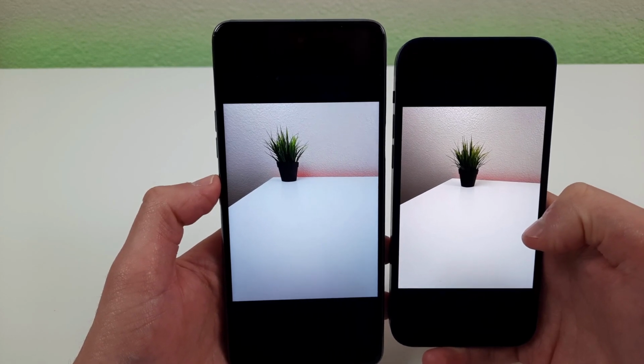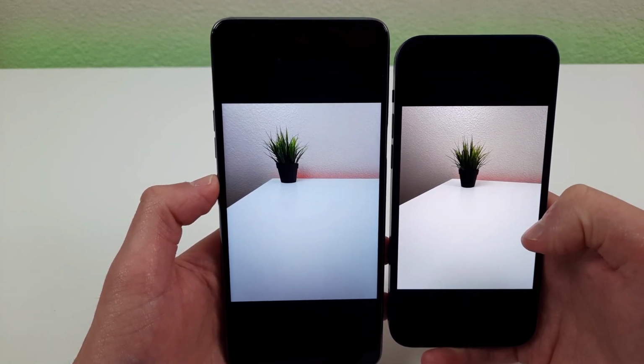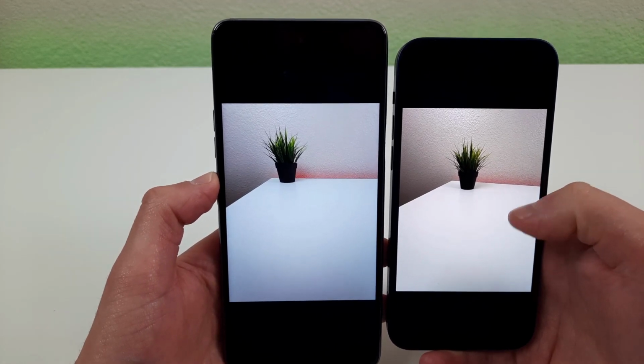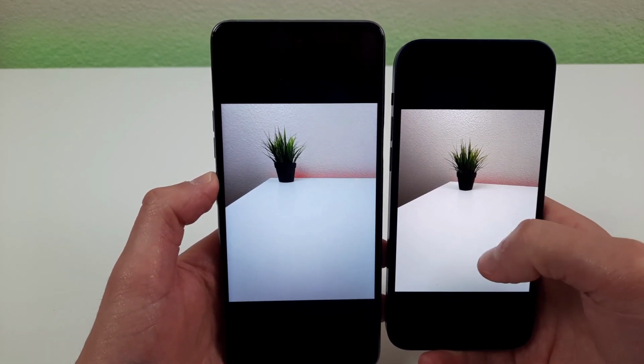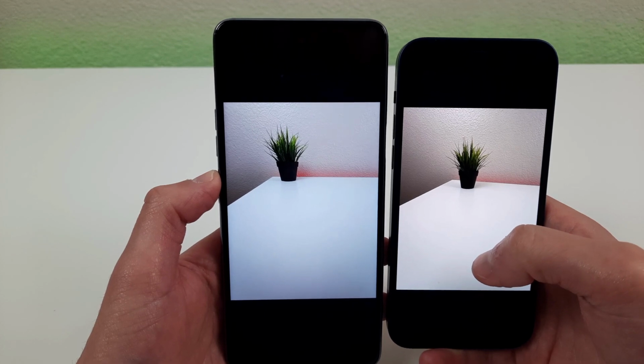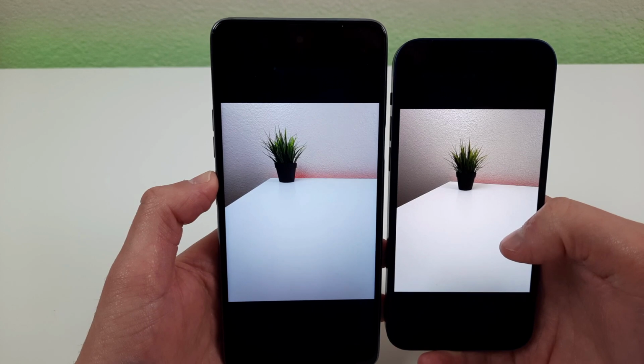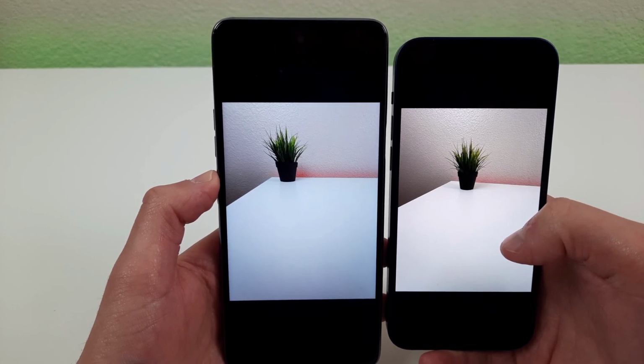I would say the same differences appear in these pictures as they do in the normal rear cameras. The LG K92 doesn't really have any downsides to the pictures. The iPhone 12 just has more quality. The pictures have a little bit more life, a little bit more detail, and it's more impressive overall.